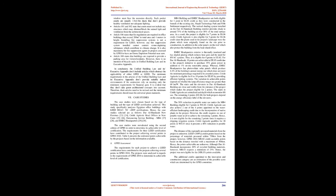For Dar al-Handasa, 10 points are achievable in EE.03 credit due to the project's initiative to purchase 35% green power in addition to 1% on-site renewable energy. Whereas, EMEC Headquarters has photovoltaic solar panels which produce 4.4% of the building's annual energy use, which does not meet the minimum percentage required to be awarded points. Credit Agricole is eligible for 8 to 10 points for EE.05 by providing efficient lighting systems. The variation in achievable points depends on whether the lamp efficiency ranges are greater than 60 lm/W.